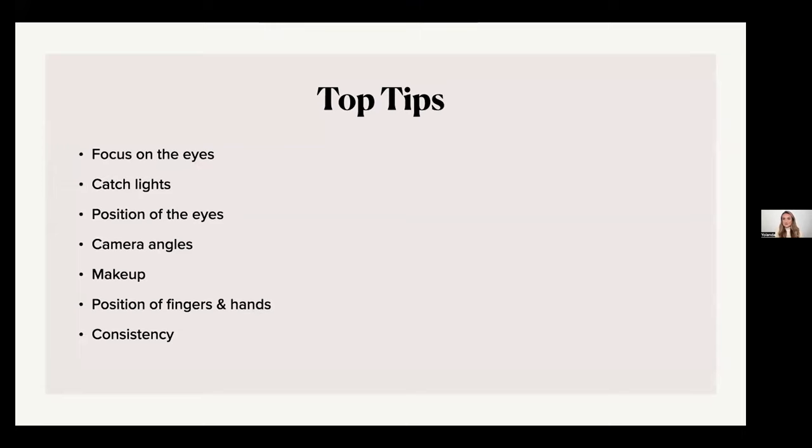So top tips that I've got for beauty photography and portrait photography. Always make sure that your camera is focusing on the eyes, especially the catch lights, make sure that they're really popping through. When I get the lights positioned, usually I like to bounce the lights from a really, really large, either a big white wall or from V flats. That's really useful.